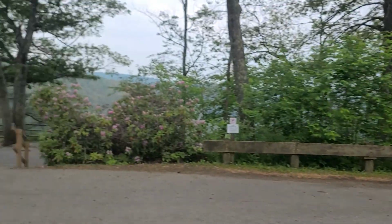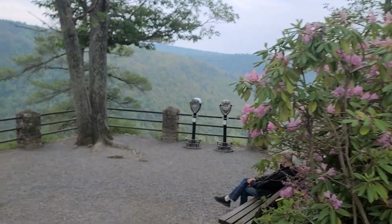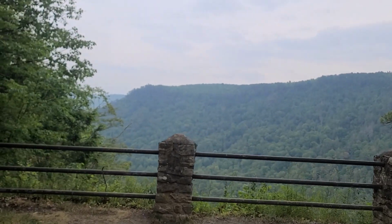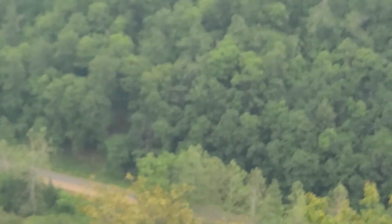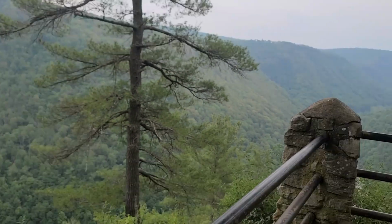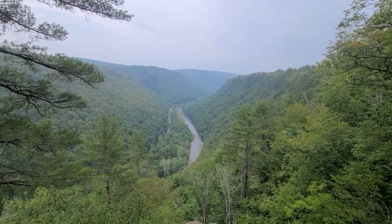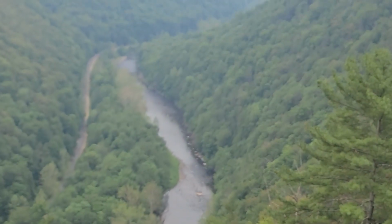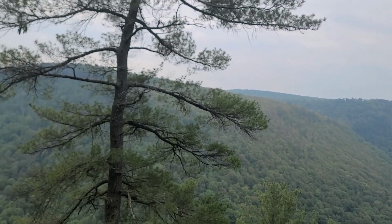It's beautiful out here. It's drizzling a little bit, but not bad. Look at this fence. Oh my goodness, it's beautiful. Hey, there's the bike rail trail, Vince. You can see it from here. Yeah, there's more of the rail trail. Pine Creek Gorge. Wow, it's beautiful. Look at that. You can see the creek better over here. Favorite place to be, Pennsylvania Canyon.